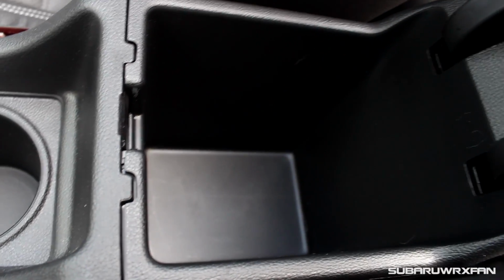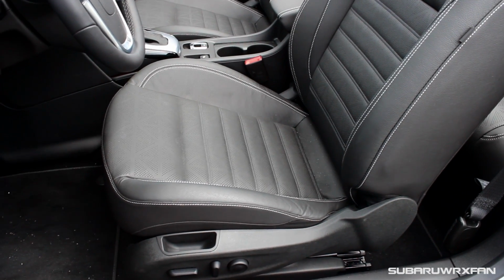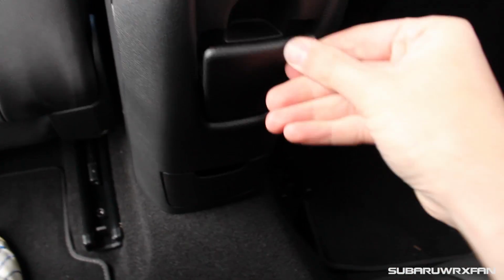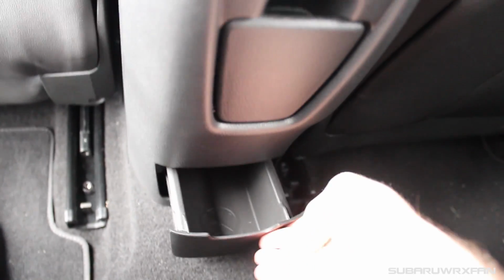If you do want a little bit more storage, there are also these little tiny cubbies attached to the seat, which is a little bit different. And then you also have behind the center armrest here, for the backseat occupants, another power outlet, and also a little tray down there as well.